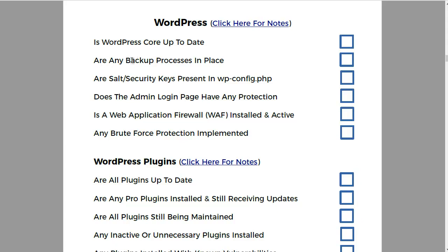The next one is, are there any backup processes in place? Again, there's another video where I talk about how to do backups, and I show you a way of doing it completely free, so there's no excuses, and you can back it up to Dropbox and store it there. So again, backups are extremely important. If your site is hacked, then you want a quick way to restore your website to before it was hacked, and backups give you that opportunity. Also, if your site breaks, backups can come in handy. Definitely something that you should be doing.